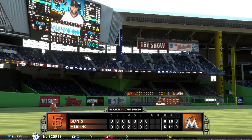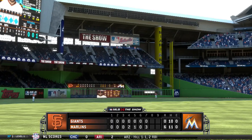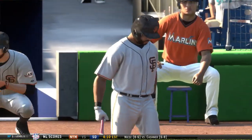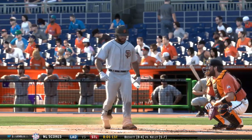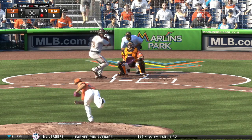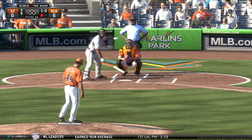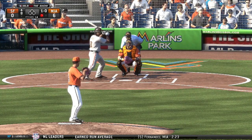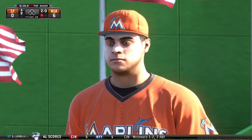8th inning here from South Florida as you get a look at the line score to this point. The hometown Marlins leading this one as they look to send this crowd home happy. One gone here in the Giants' half of the 8th. And standing in now, the versatile Pablo Sandoval. And this one's not close. It's in the dirt for ball 1. And good patience here from Sandoval. It's 2-0 now. 2 tough sliders there back to back, and he couldn't get him to bite on either.